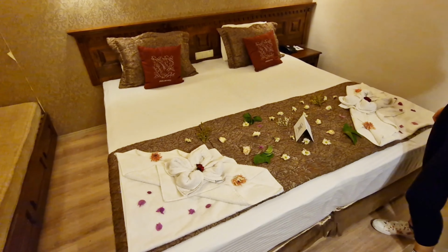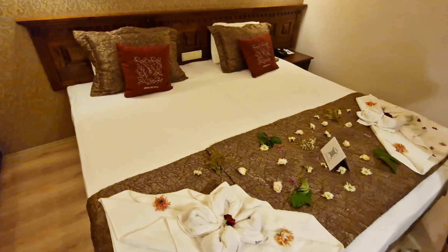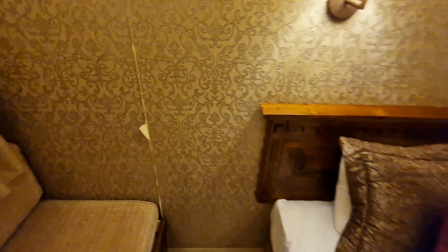Taking a look at the beds, we got our towels laid out on the bed. There's a runner on there, nice white linen. There was a little bit of damage to the wallpaper, but hey, it doesn't matter, does it? It's not affected the functionality of the room.